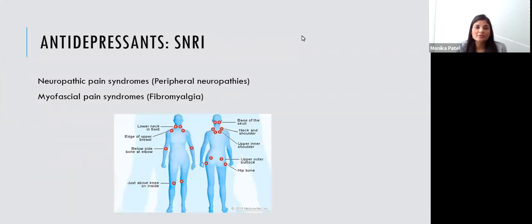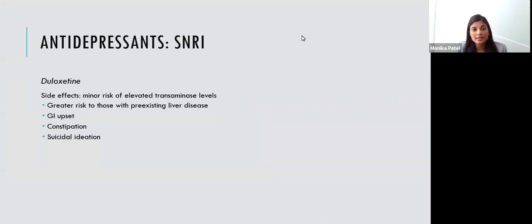Patients that are complaining of diffuse tenderness, who may have fibromyalgia or myofascial pain syndromes, or neuropathic pain syndromes, peripheral neuropathies, you might want to think of starting a serotonin norepinephrine reuptake inhibitor. These include duloxetine. There is a minor risk of elevated transaminase levels, so in a patient with hepatic issues, you would want to monitor their hepatic function, their liver function enzymes.